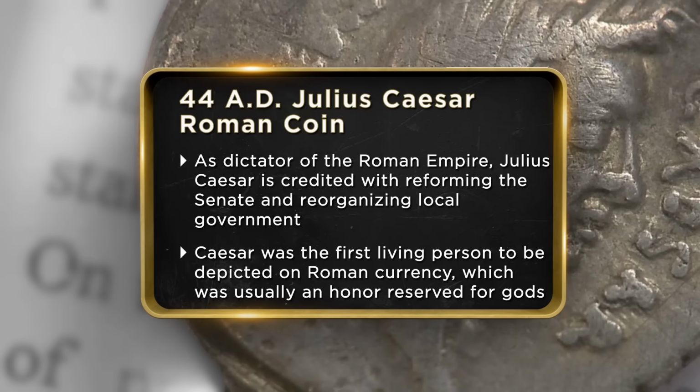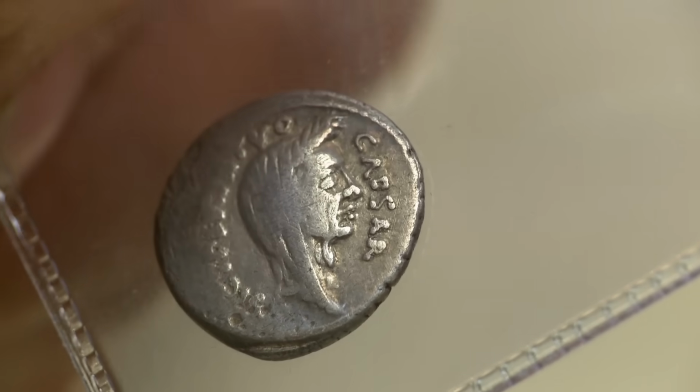I'm coming into the shop today because I have a portrait Julius Caesar coin that I want to sell. I believe it's a key piece to any historical coin collection. I'm hoping to sell it for $4,400, but I absolutely love it, so I'm not going to take any lowball offer for it.